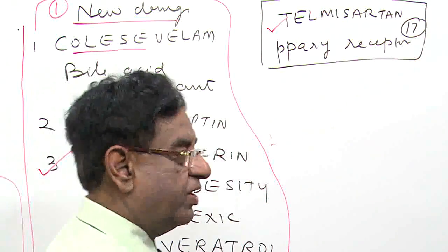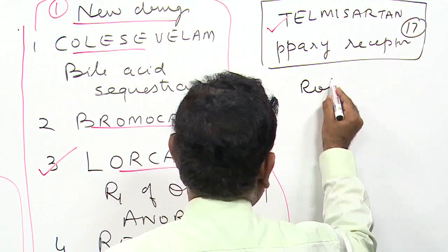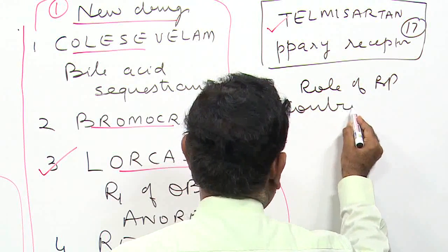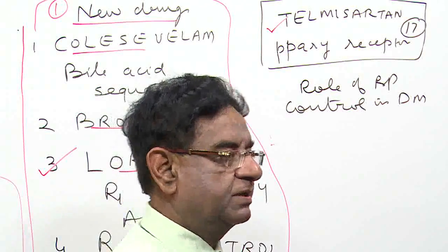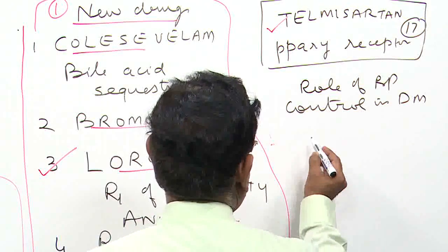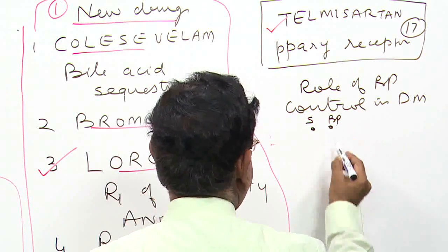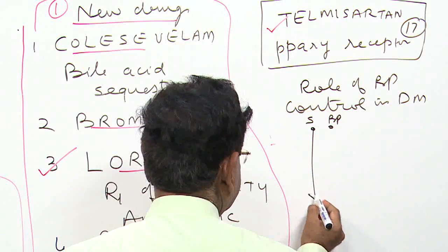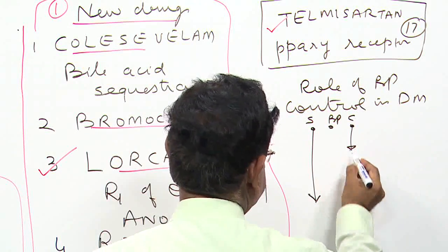Well, now one more thing has come up: role of BP control in diabetes. You need to understand this very clearly. Suppose there is one patient whose sugar is very high. His BP is also very high. And he goes to one diabetologist. He reduces his sugar only, doesn't reduce the BP. His complication will come down this much.